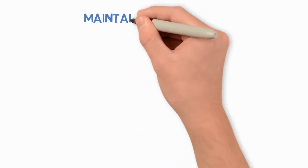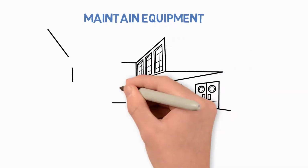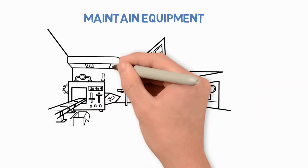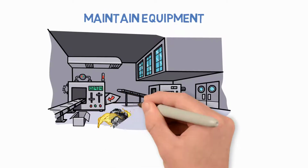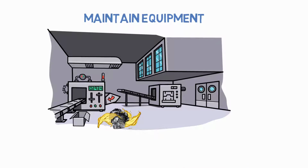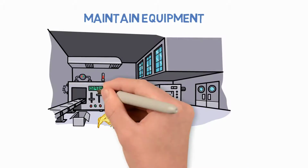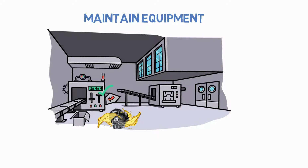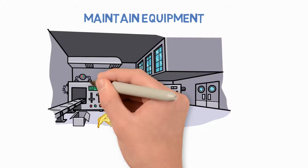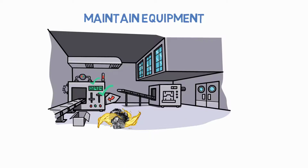7. Maintain equipment. Before purchasing the new equipment for the organization, improve your current assets first. By using high-quality lubricants, you can save your equipment. Using lubricants to operate equipment on a daily basis plays a major role in protecting the equipment. Moreover, investing in automation can increase the reliability of your equipment.